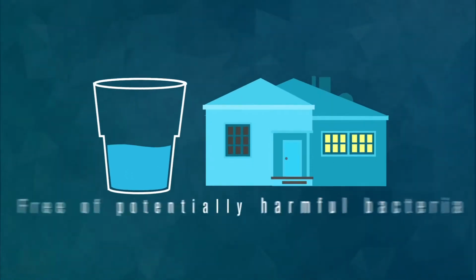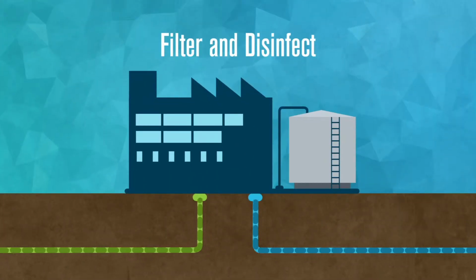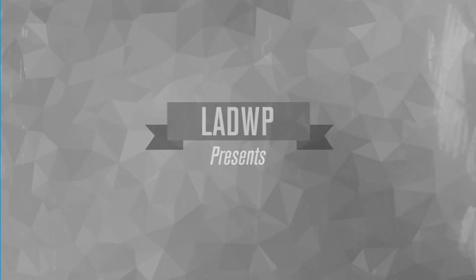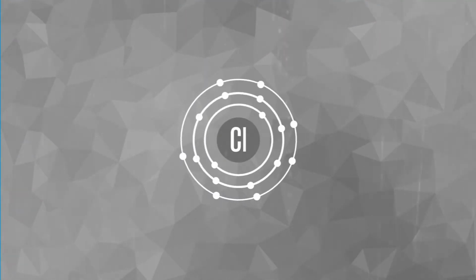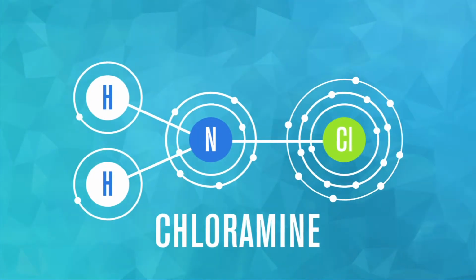So in order to deliver the water to your home, free of potentially harmful bacteria, water utilities will normally filter and disinfect the water to make sure it's safe. In the past, LADWP used chlorine to disinfect our water. But 15 years ago, we started to shift to another disinfectant called chloramine.